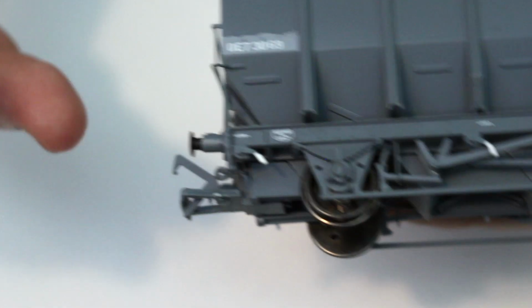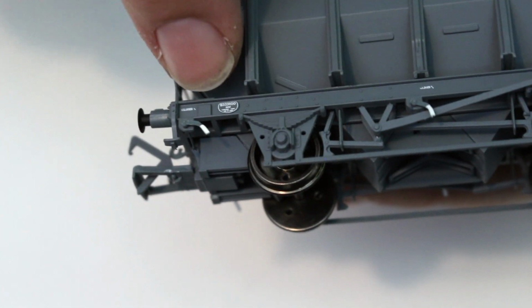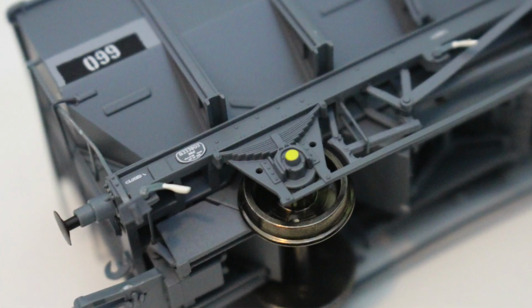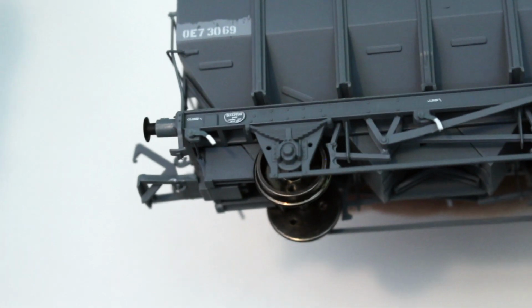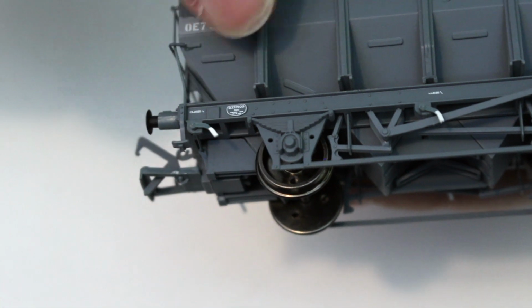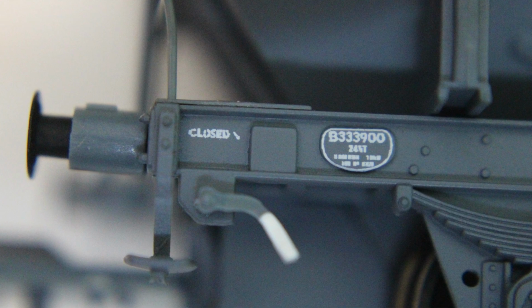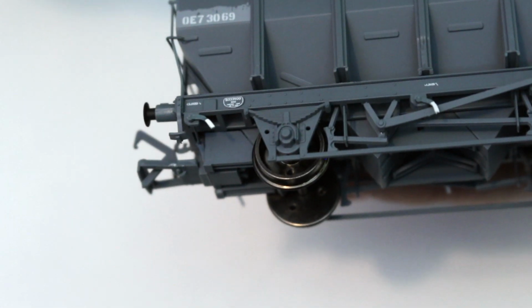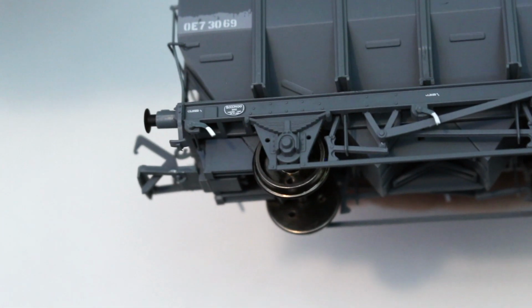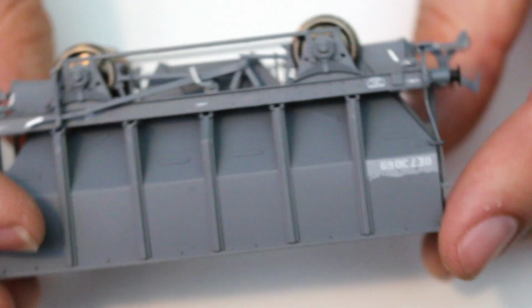One of the things that Zoe, the camera woman, has pointed out to me, which struck her when she's looking at the screen of the zoomed in image, is the actual builder's plates that are there on the sole bar. They actually look like they've been separately applied, just as the real works plates on wagons would be. It's not just a tampo printed detail. There is a raised plate on there, and we can't decide if they're separately applied or part of the moulding, but whichever method Accurascale has used, they do look like a separately applied works plate. So again, nothing much to detract from these wagons.